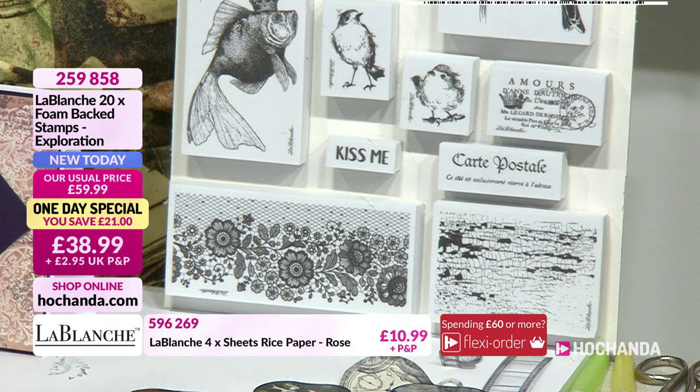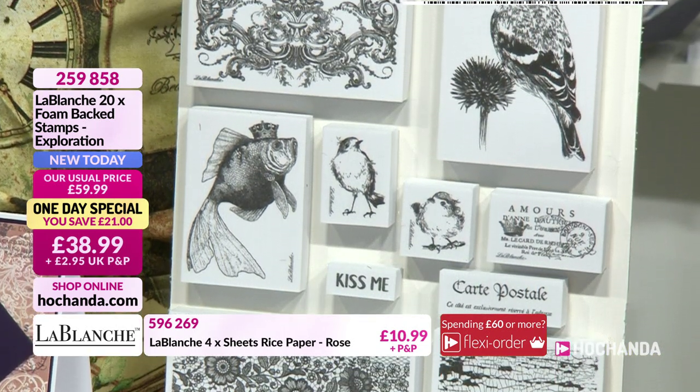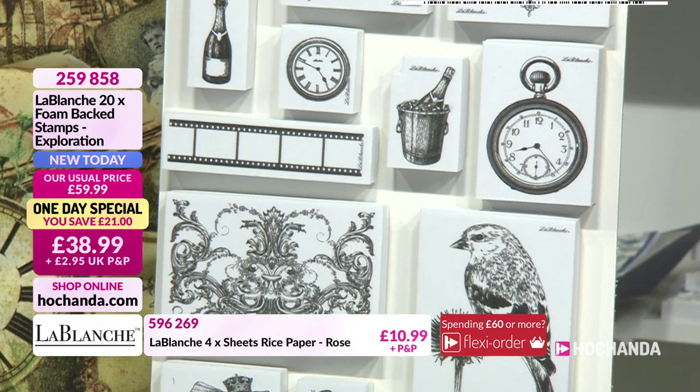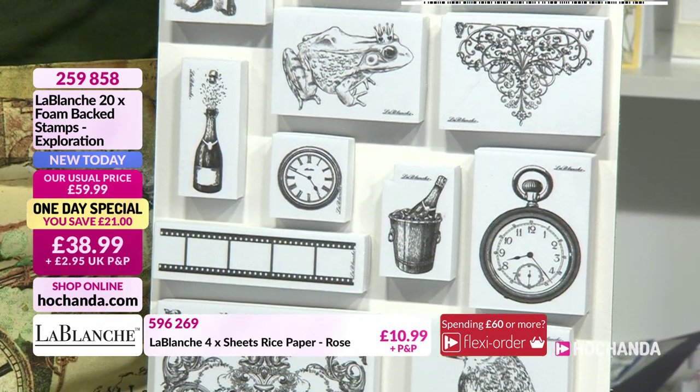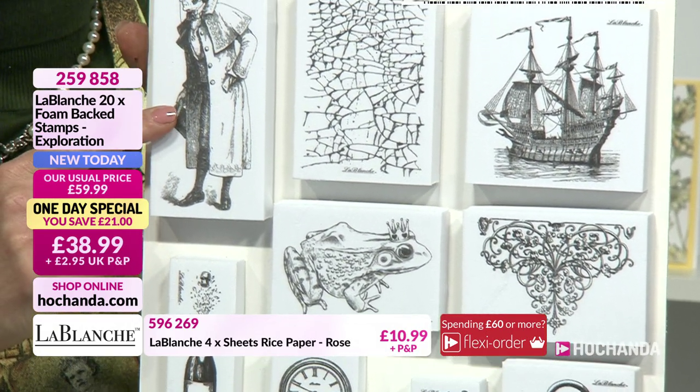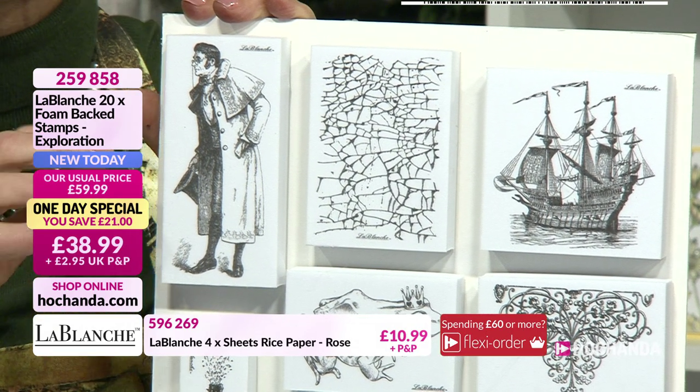What a wonderful collection of stamps that we've got for you here. Blanche, these are incredible. This kit includes 20 stamps. Our stamps are silicone stamps, foam backing, and it's very easy to transfer with these stamps. And we have a collection for everyone.